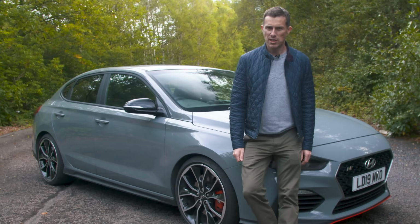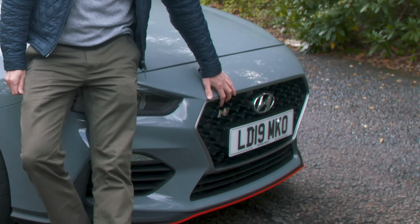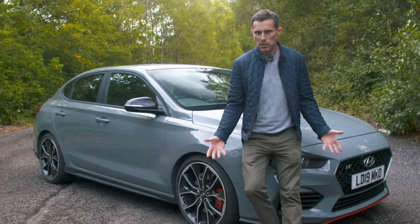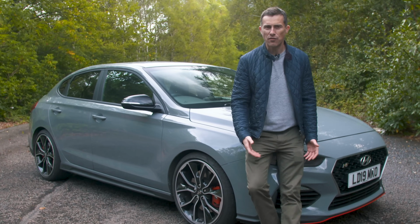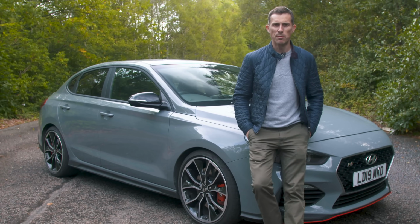Now, while everyone knows what a GTI is or a Type R, they're going to wonder what the heck an N is. So you have to explain it's the performance version of a Hyundai, and the N stands for the fact that the car was conceived in Namyang, Korea, and developed at the Nürburgring.